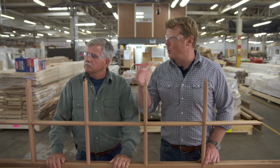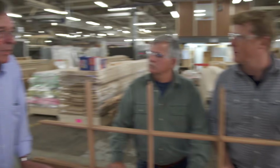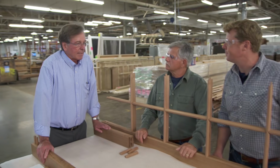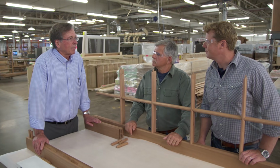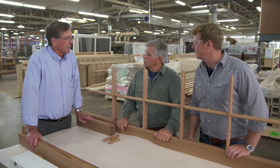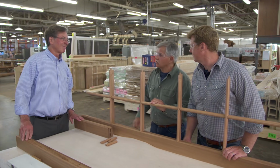Yeah. What do you do about the trim? Interior, exterior? Yeah, well, the exterior trim is all pre-painted and applied here. So in the field, there's no extra work to do. Interior trim gets pre-cut and bundled and shipped to the field to be applied in place. Wow, well, being painted on the outside, that's a big deal.